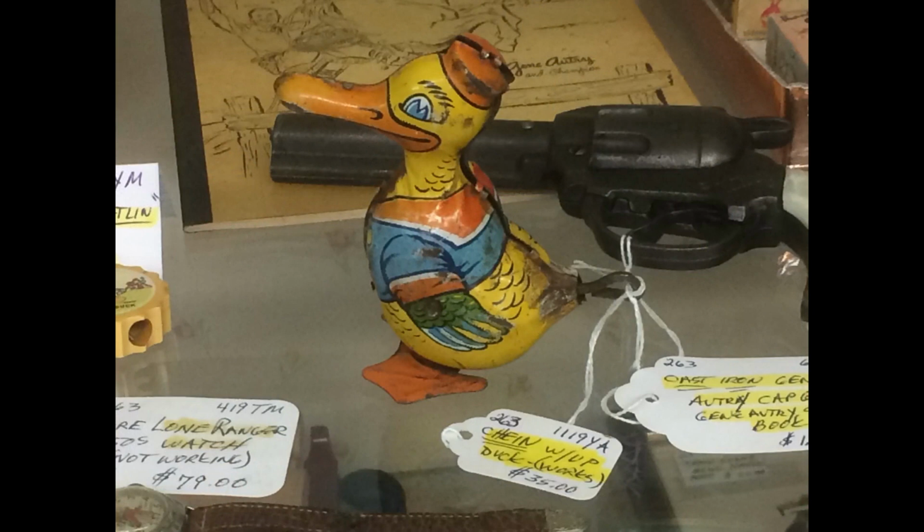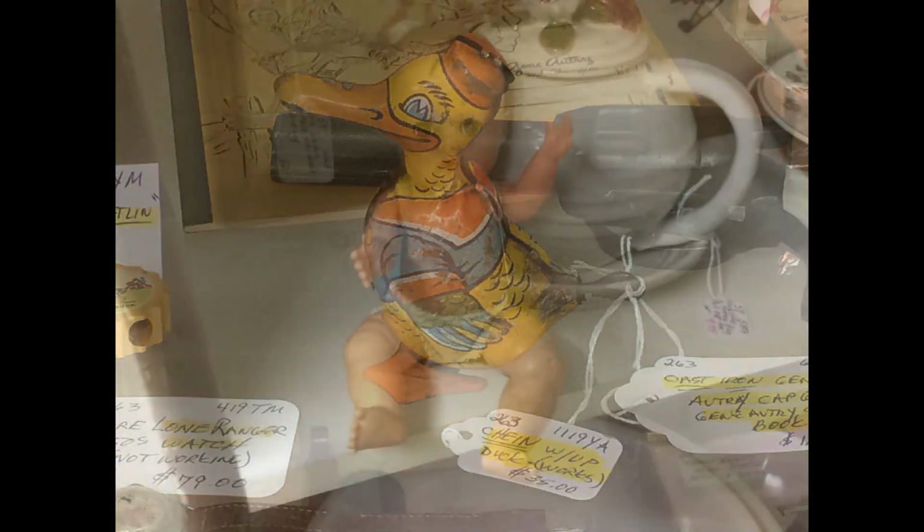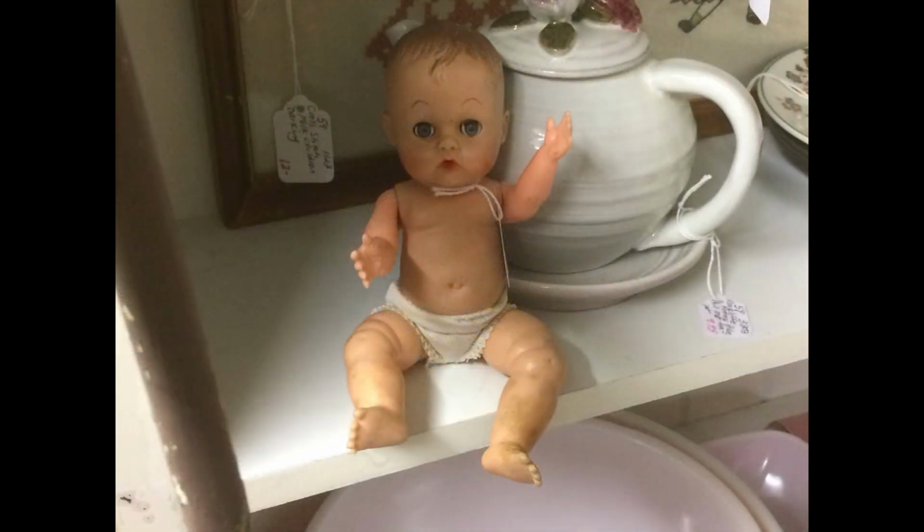This wind-up tin litho duck by Chein is very cool. The tag says he still works. This final baby doll looks like Jeanette by Vogue, but I couldn't find a name on her, so I suspect she's a knockoff. Needs a little cleaning, but for $4, a bargain.